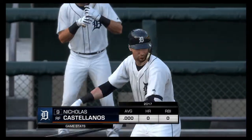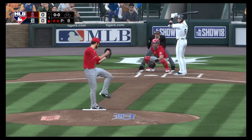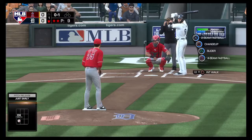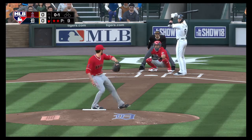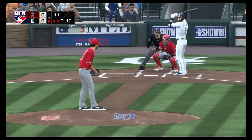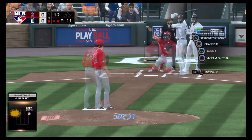Nick Castellanos now looking to get on base and keep this first inning alive. Ready with the first pitch. Here it comes. A changeup that catches the corner for strike 1. Not a bad take there on that first pitch. Not a real good idea to go up there looking for a changeup to hit. Sometimes you just have to tip your cap. Count is even, 1-1 to Nicholas Castellanos. Swing and a miss as he ran that in on him. A ball and 2 strikes.